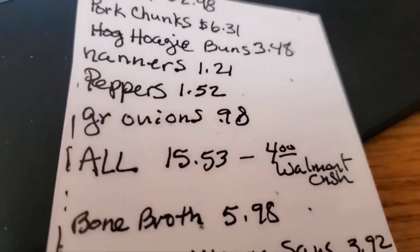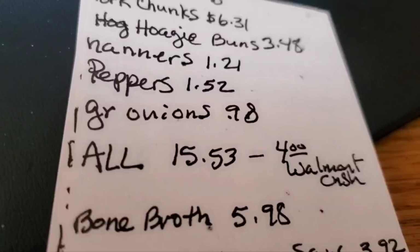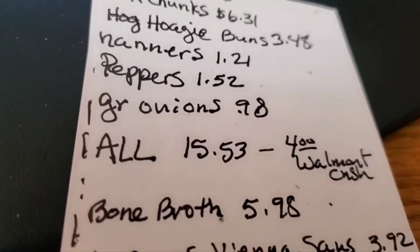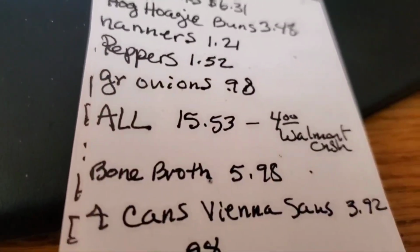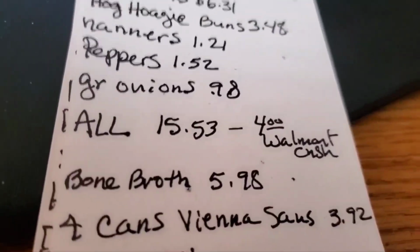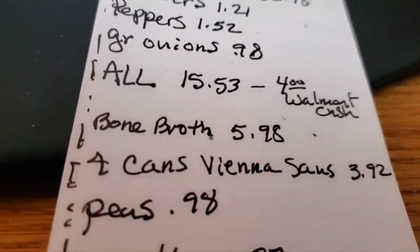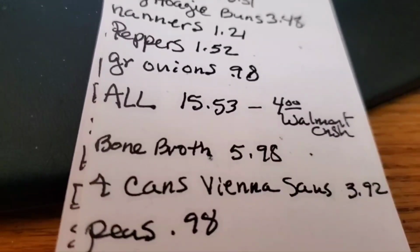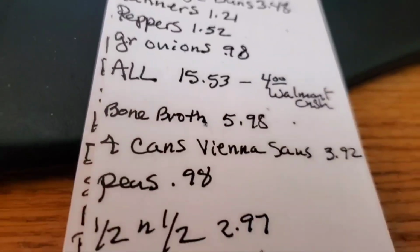The bone broth was $5.98, and I know that's a lot, but that's a big container of bone broth, and it is 100% batch-made good stuff, really good stuff, as good as I can do at home. So then the 4 cans of Vienna sausage for my kid was $3.92, and it makes him happy, so it makes me happy. The frozen peas, 98 cents. I always like it when something's under $1, like the green onions and the peas. I'm like, oh, score. It's not a whole dollar.